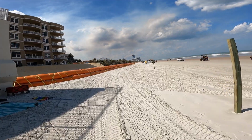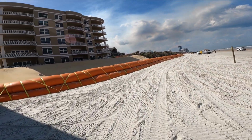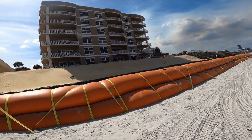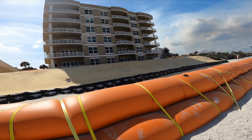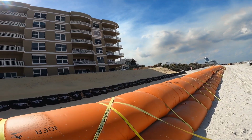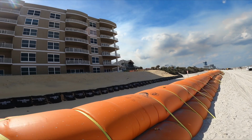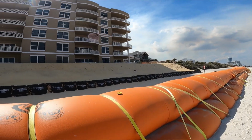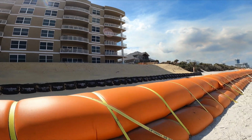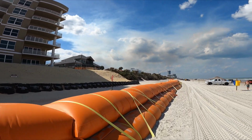We're at 2901 South Atlantic, and the building next to it was quick on the draw to do what they could to repair and to stop it. They put those tarp bags in, they put sand up top. They were proactive. There's the valve to let the water into these things. I'm sure it's a do not touch type thing.